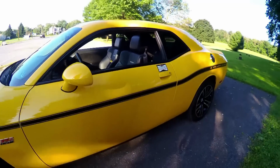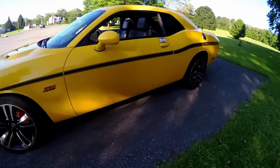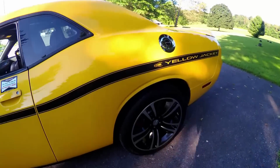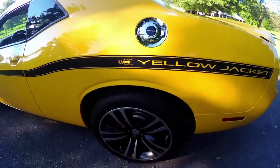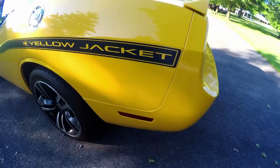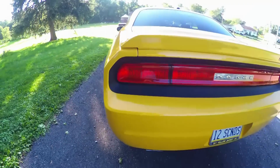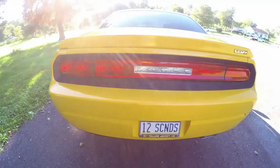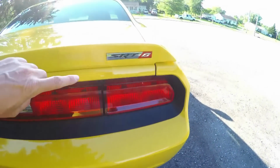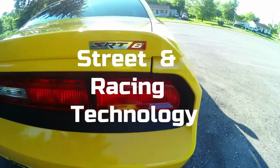I like the stripe. The stripe goes from the fender up the belt line and right over the quarter. And of course, it's got the Yellow Jacket writing right there on the quarter panel stripe. Here's the SRT. That means business.